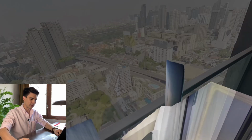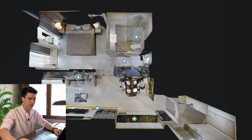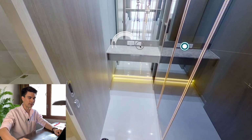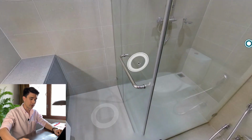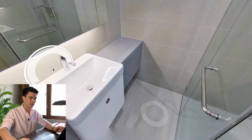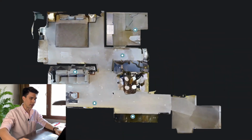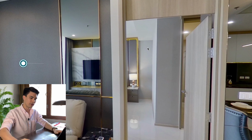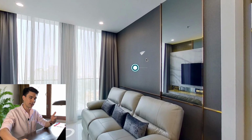That's very nice there. Looking at the bathroom here, you got a small little closet space here that's semi walk-in. Oh, no bathtub though, so that's one negative. Very simple bathroom there. But overall, Noble Ploenchit, great area, very well built, nice materials, nice view.